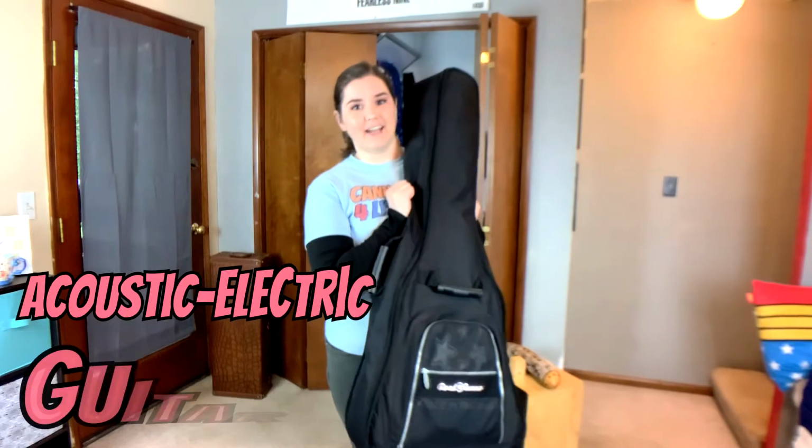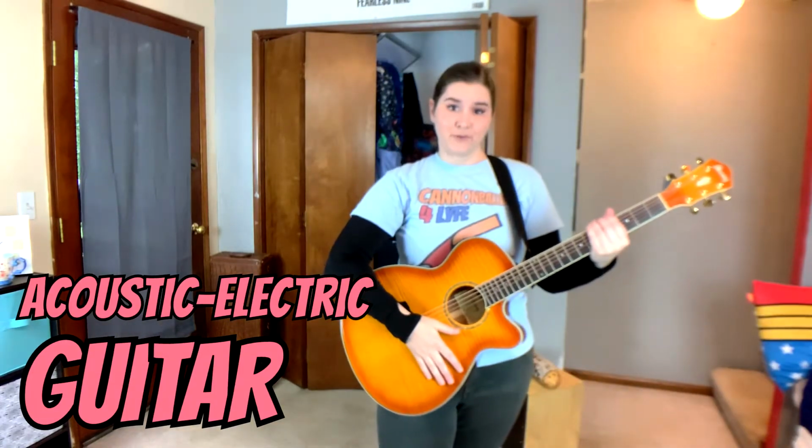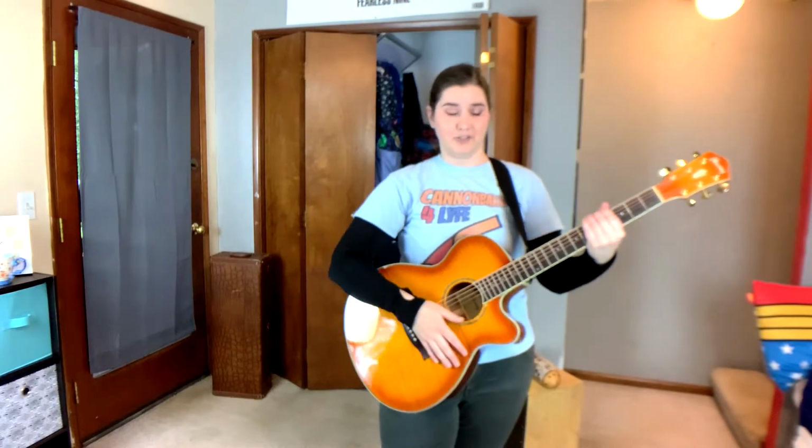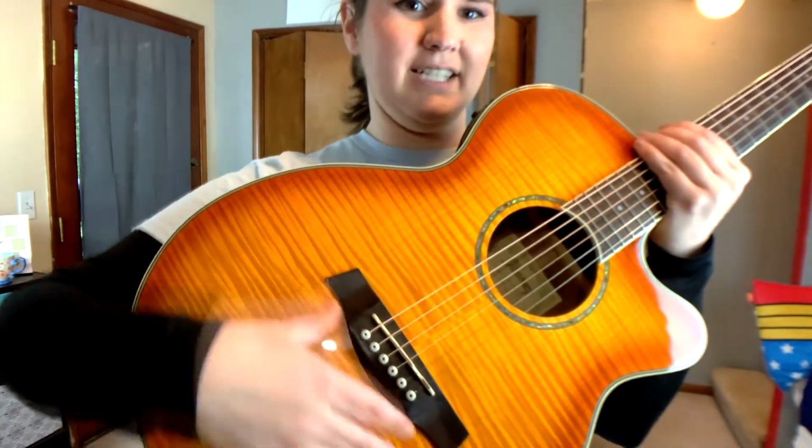So the instrument that I use the most is actually this guy right here, my acoustic electric guitar. And I am one of those weirdos who likes to name her instruments. So this is Tigress. She's super cool, and she's got these really neat little stripes all along the design. Oh, so pretty, good kitty. And it is an acoustic guitar, but it has an electronic pickup, which means you can plug it into a PA system, and the sound of the acoustic guitar goes through the speakers and all of that.